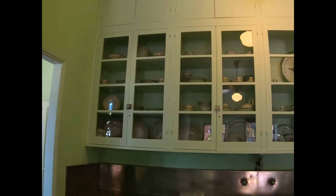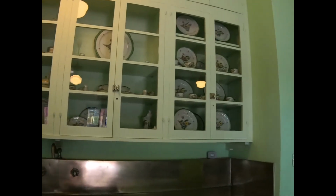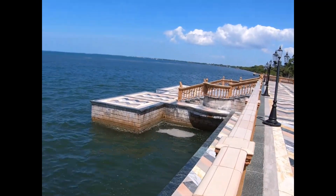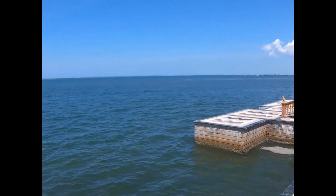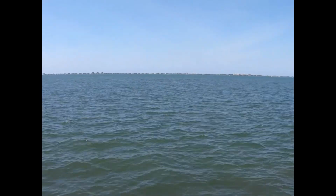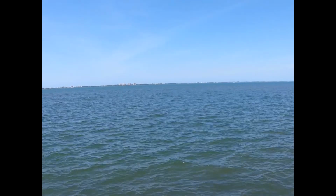You can see an array of her china displayed in these cabinets. They include Wedgwood from England and a beautiful Tiffany luncheon set. And this would have been their view. Except for, yeah, there wasn't all those places out there. All those buildings.